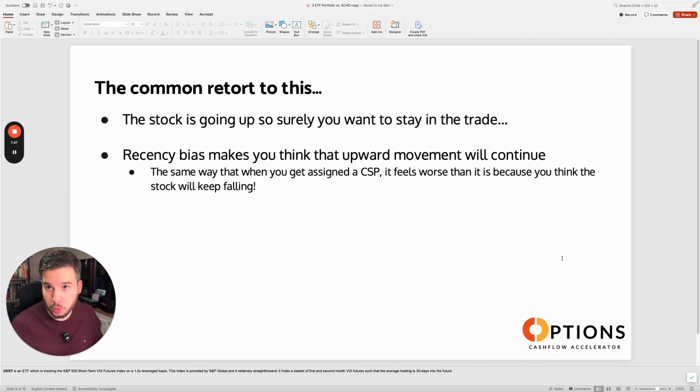Now, the common retort to this is, well, the stock's going up. Surely you want to stay in the trade. Once again, that's just recency bias. If the stock's gone up in the past 2, 3, 4 weeks, it just makes you think that upward momentum is going to continue and never going to stop. And it's the same way when you get assigned on a CSP, feels a lot worse than it is because you think the stock is going to keep falling and falling and falling.